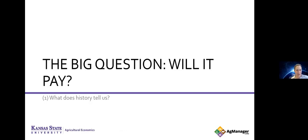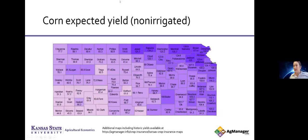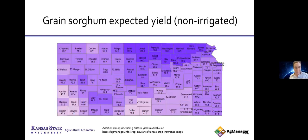But what's the big question? Will it pay? What's the expected performance of these new high coverage policies? Well, first we're going to look at history. And the payments are going to be based on expected yields. I have a map here for the corn expected yield for each county in Kansas for irrigated corn. And these are well over 200 in southwestern Kansas, and sort of lower in some other parts of the state. I'm not going to get too much into these details here, but all these maps and other ones are available at Ag Manager. Here's non-irrigated corn. Highest yields in the northeastern part of the state, lowest in the southwestern, then soybeans and sorghum.